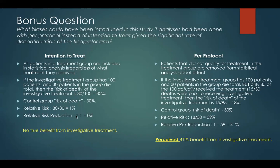But on the per protocol side, they are able to go back in at the end, and patients who did not qualify for treatment or didn't receive it are removed from analyzing the effect of that treatment. So using a similar example, if the investigative treatment group has 100 patients and 30 patients in the group die total, but only 85 of the 100 actually received the treatment because 15 of the 30 total deaths were prior to receiving the treatment, then the risk of death of the treatment equation becomes 15 over 85, because they're allowed to go in and take out the 15 patients that died. And so then it's not 100, it's 85. And then if 15 died prior to receiving the treatment, then only 15 would have died after receiving the treatment.